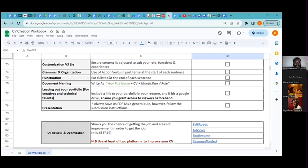Then with punctuation, if you start out with putting full stops at the end of each sentence, you also want to be consistent with that. It's very disorganized or very tacky when you start out with full stops, and then the next sentence doesn't have any, and then the one after that has a full stop. It won't look very pretty, and it won't be the most appealing to whoever is getting to look at your resume.